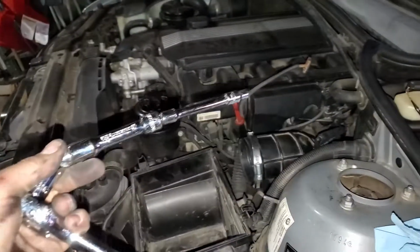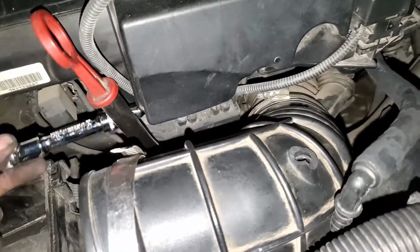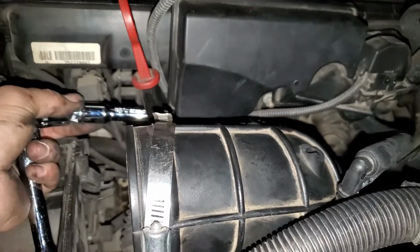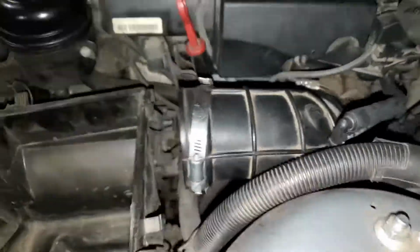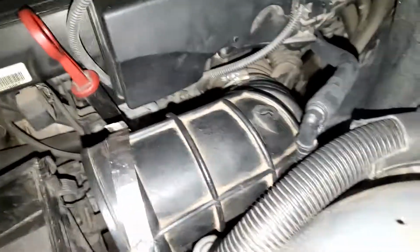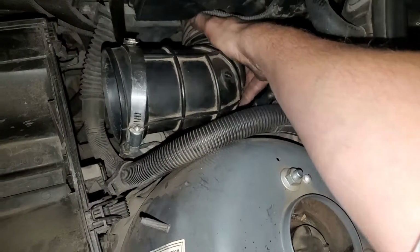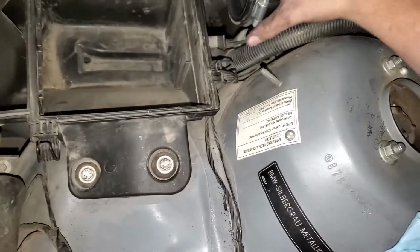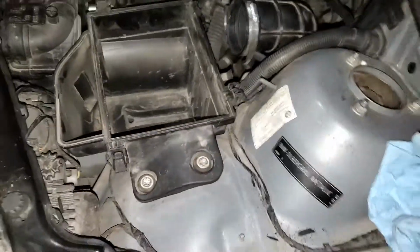I got a very long extension set up with a swivel on the end, and I just ran it back behind the dipstick and connected it on there like so, and then I just tightened it up that way. It made my life a little bit easier. I hope it's tightened all the way. We will find out. If not, I'll have to go back in there and tighten it, but it seems pretty tight. This hose is not coming apart, so now we just got to put the filter back in and then the top of the box back on, and we should be good.